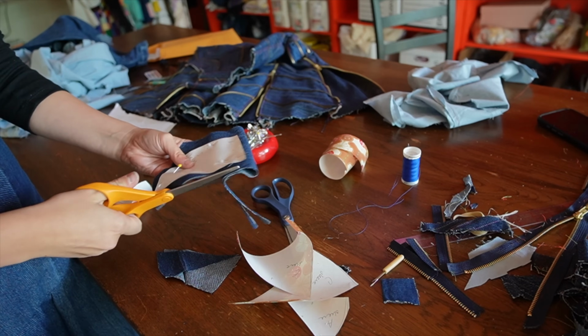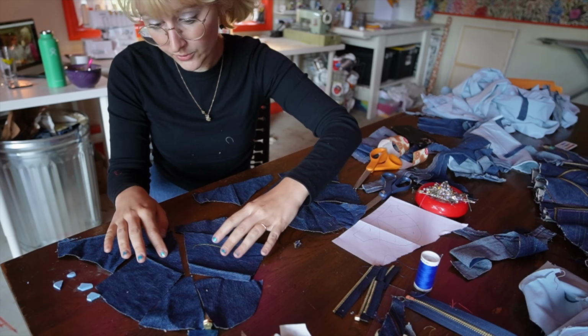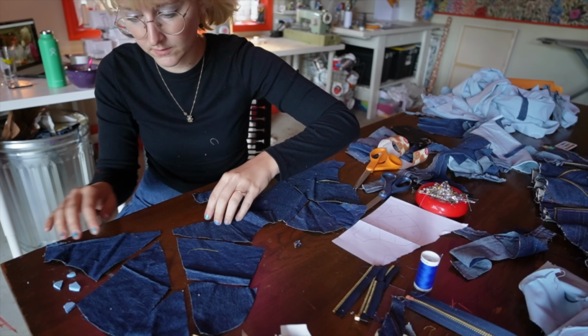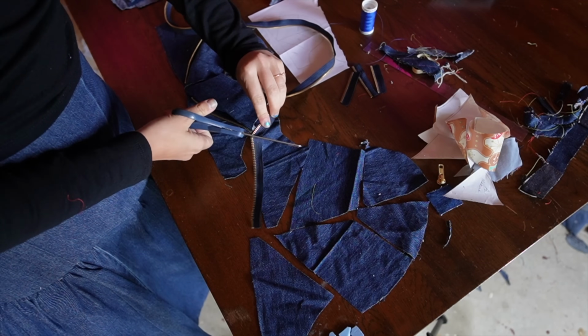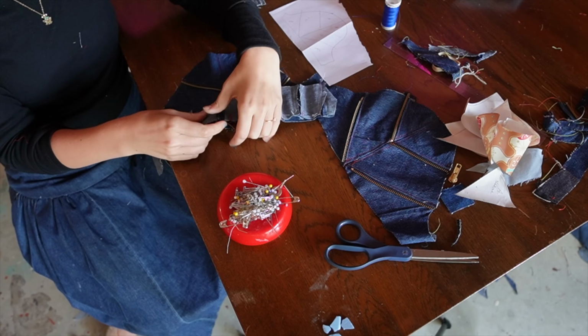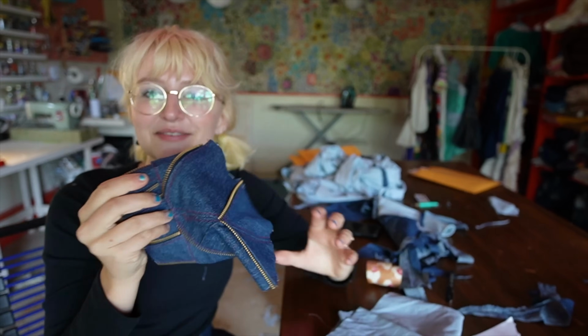I've got to say, these do not resemble sleeves at all. I'm sure they will once they're assembled, but right now, if I saw this without knowing what it was, I wouldn't guess a sleeve. I made a sleeve. There it is.